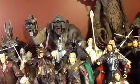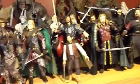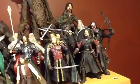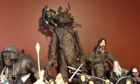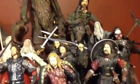Morgulord Witch King is one of my favorites as well. And we got Galadriel, Aragorn, Man of the Hour Frodo, and a few others here. Lurtz is one of my favorite figures. I wish he was a little taller like some of the other orcs they made, but he's pretty awesome too. And of course, the massive Treebeard. I'm hoping to get the blue pack so I can compare the two in and out of the box right away. Of course, a miniaturized version.